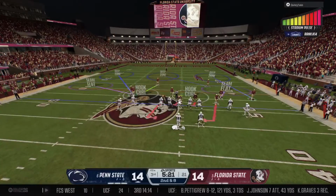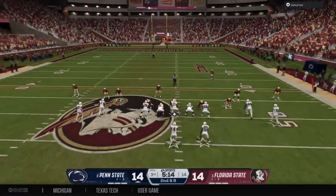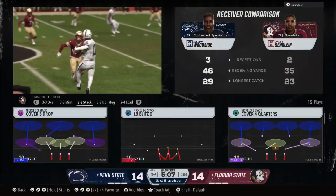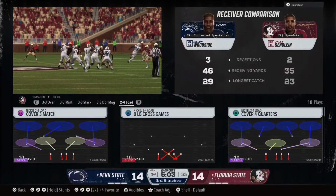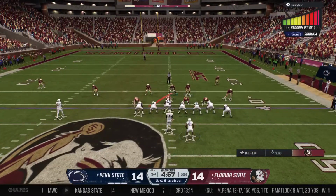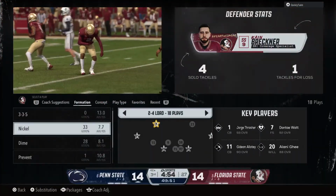2nd down after that run on the previous play. Here's the snap. Quarterback drops back. Caught by the receiver. They make the tackle, but not before a solid gain on that pass. Crucial 3rd down play right here. Can he get there on the ground? Didn't, with a third down stop.